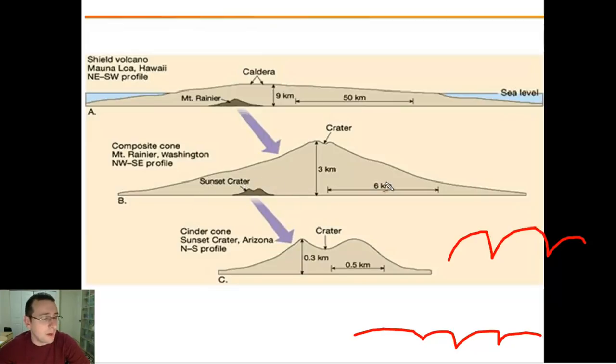Now, compare Sunset Crater with Mount Rainier, a composite cone in Washington State, near a convergent boundary. Remember that in convergent boundaries, you're going to have mountain formation. So this is not just a volcano, it's a mountain. And it happens to be a mountain that becomes a volcano because of a rising magma plume. But it was a mountain even before it was a volcano. So it's going to be massive, 3 kilometers tall, 6 kilometers across, and you're going to have volcanoes coming through that because of rising magma plumes.